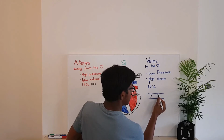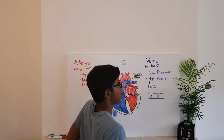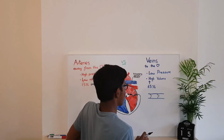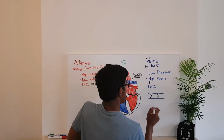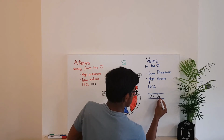And veins need valves because remember that they don't have a high pressure. So there's nothing that's pushing them towards the heart. And that's what the valves do. They push the blood towards the heart.